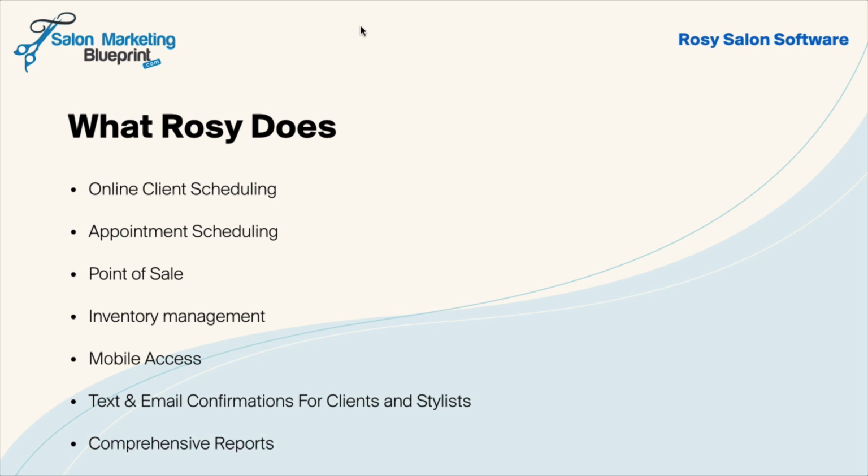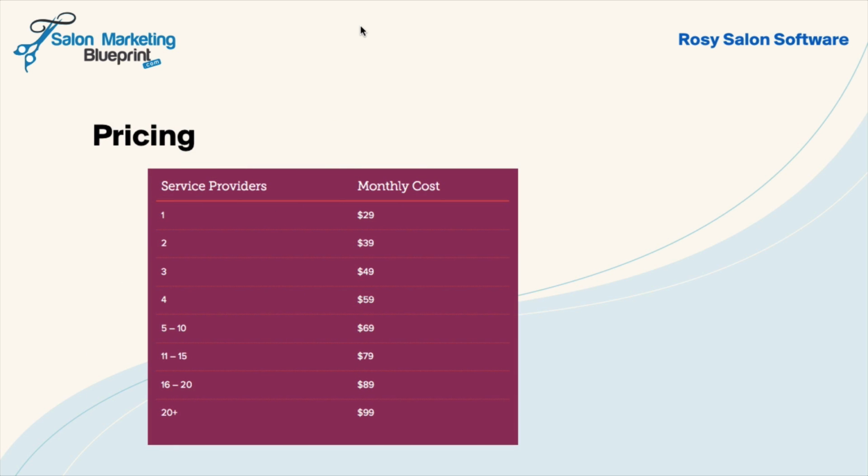So at this point, you are thinking to yourself, this sounds great. I love what Rosy does. This could be really helpful in my salon, but how much does it cost? So that's what we're going to talk about next. Basically, it is just a graduating scale depending on how many employees are using it in your salon or spa. So you can see right there, if you just have one employee, if it's just you working, it's $29 a month, which in my opinion is really worth it. I have never thought the pricing is too high.